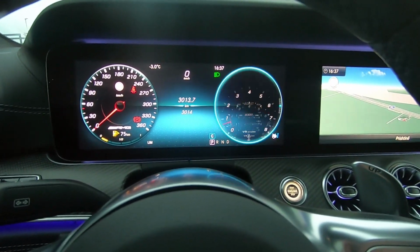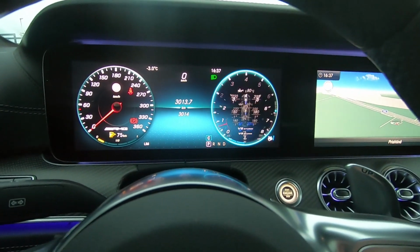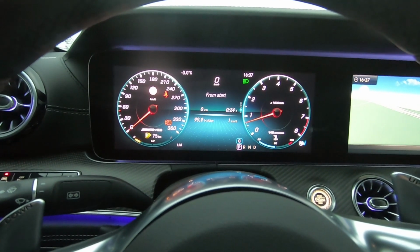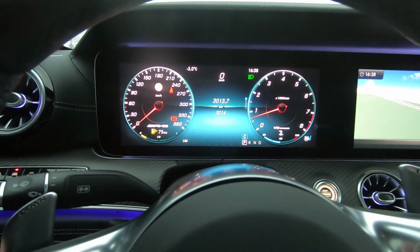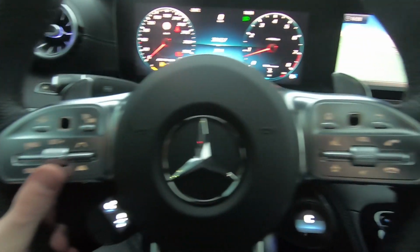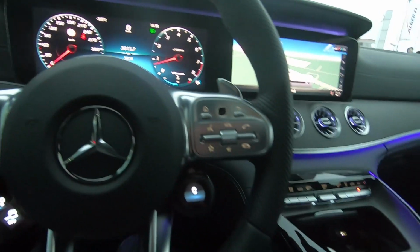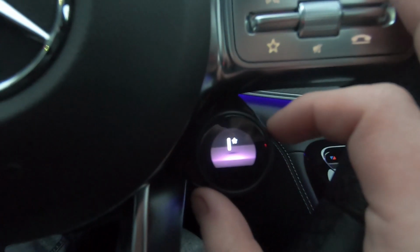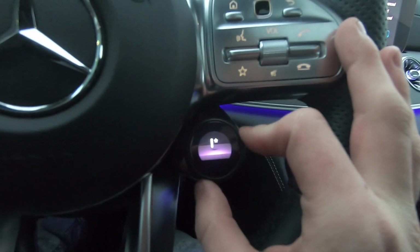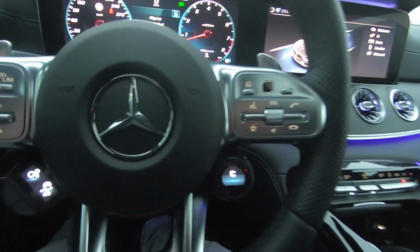The G-force, the boost, tire pressure, and the navigation. So here we have the cruise control, and this is for infotainment, the volume, hang up the phone, stuff like that. Look how cool is that little display here. Very, very nice.